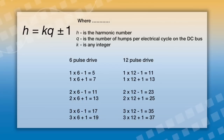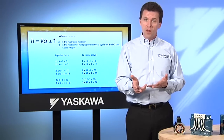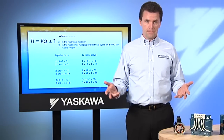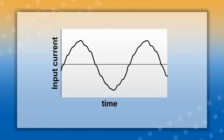As you can see, converting a 6-pulse rectifier to a 12-pulse rectifier, that's 12 humps on the DC bus per cycle, harmonic number H yields values of 11, 13, 23, 25, etc. The 5th, 7th, 17th, and 19th harmonics are absent in the 12-pulse rectifier scheme, which results in a low level of current distortion. Now we're getting input current that is beginning to look very sinusoidal and brings us to the level of 9 to 14% THD.